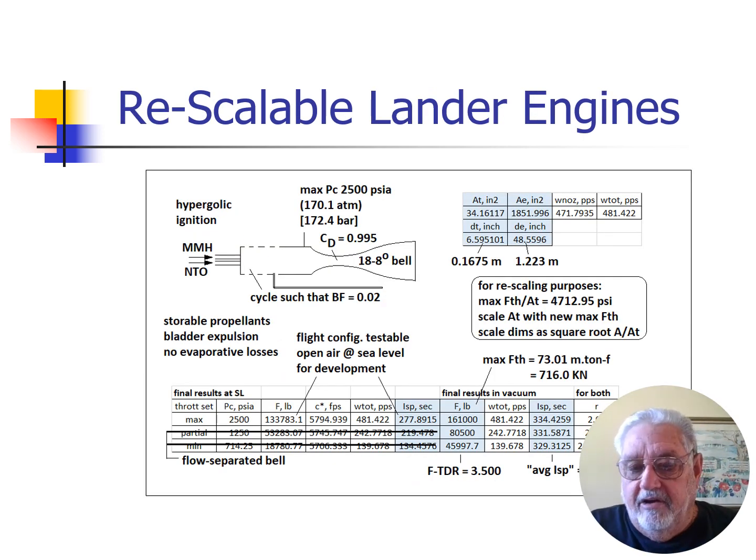Now, I need a lander engine. I wanted to use storable propellants for the landing so that I didn't have to worry about evaporative losses. It's a little lower performance, but who cares as long as it works. So I'm looking at monomethyl hydrazine and nitrogen tetroxide, NTO.